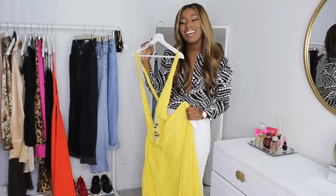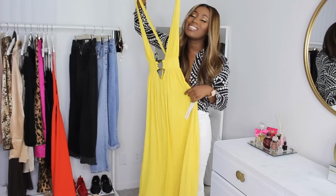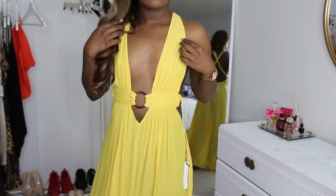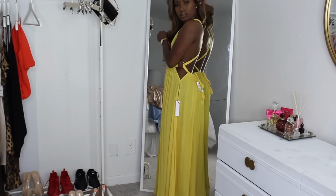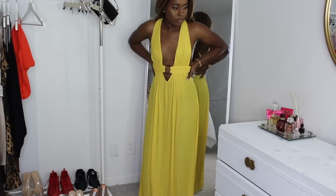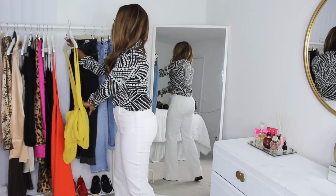When I saw this, I was like, can I go on a vacation right now? This is so beautiful. The fit, the color, everything about this is so nice. I really, really love this. I think this was the most expensive thing that I got. This was $34.90 and it's in a small. I'm gonna try these on. I can't wait to try these on so you guys can see.